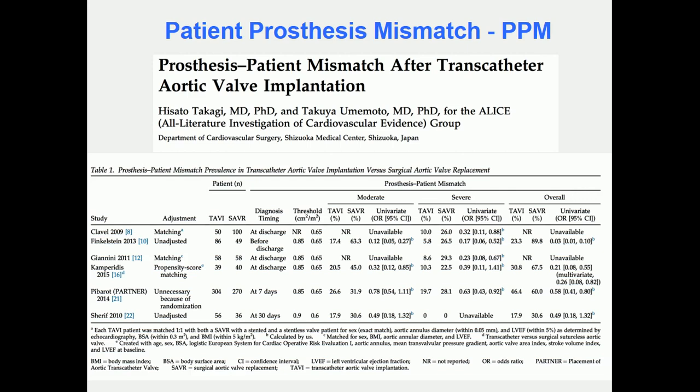If you look at the patient prosthesis mismatch, you see here severe PPM, which will be clinically relevant. And you see here in the surgical data, we have about 25% on average severe patient prosthesis mismatch with conventional prostheses. And if you look at what we are doing with TAVI, we have about 10%. Here is the TAVI line. We have about 10% severe PPM.